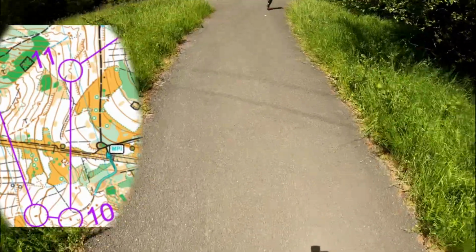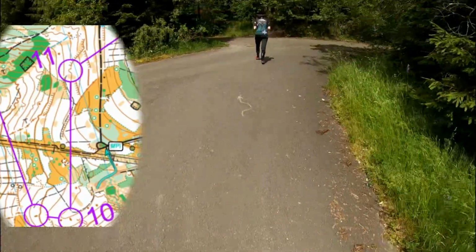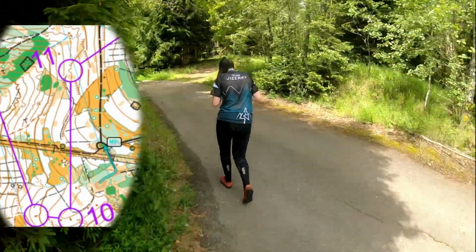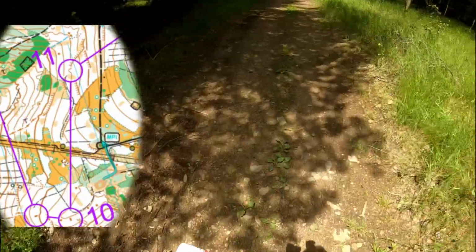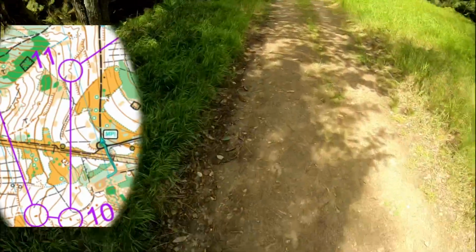At this point, when I saw the electrical wires, I was like, okay, I know where I am. That's fine. Now I knew where this road is. Now it all kind of clicked.